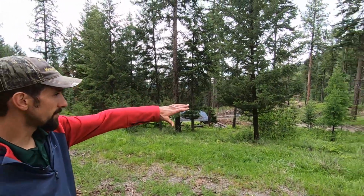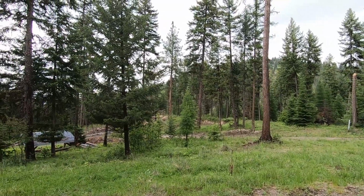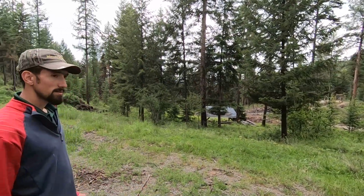And up here is our future dream site for a home we want to put in. And yeah, the Lord's really blessed us with a beautiful property up here in Montana. And we're excited to develop it.